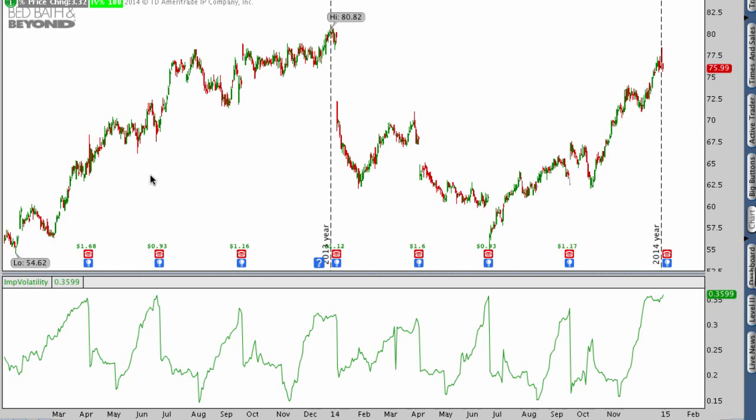So this is a chart of the last 2 years of trading for Bed Bath & Beyond. And you can see down here on the bottom section of the chart, this is implied volatility kind of tracked along with the stock. So we have the stock up above, but down here below in green, this is that implied volatility that we're tracking.